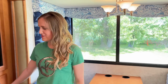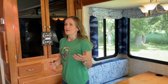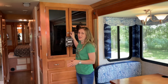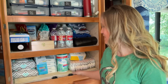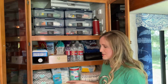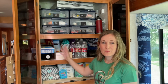Okay, moving over here. This is an interesting space because there was actually a lot of space here, but it's not accessible while we're driving. So we had to really think about using this as kind of long-term storage, and not things that we have to have while we're driving. So right here we've got our diapers and wipes and sanitized wipes and napkins and stuff. If that gets empty, then this is like the storage. We refill that area. And this is kind of pantry stuff.